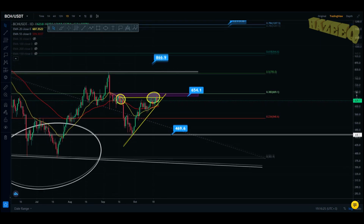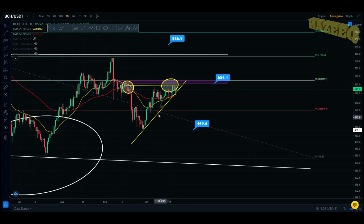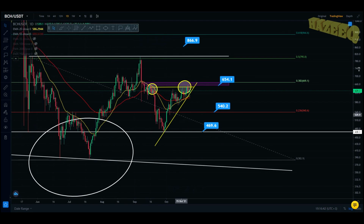If Bitcoin has a strong pullback, we might start breaking out of this ascending triangle to the downside. And if that does happen, I would suggest you start looking at the 0.236 sitting at $540. That would be a very nice place to add more tokens to your portfolio.